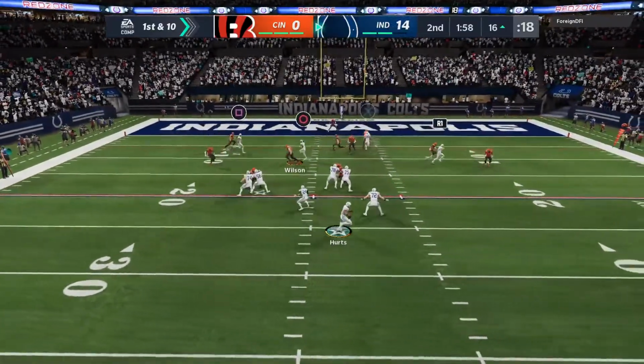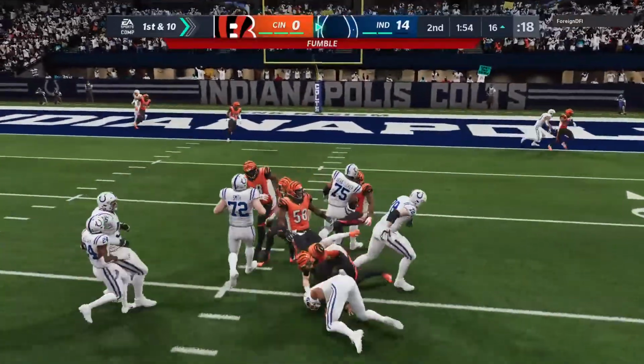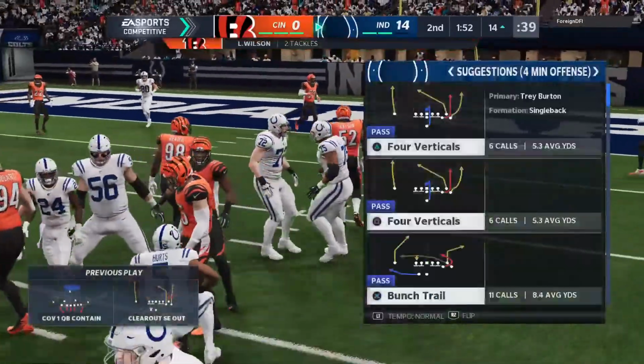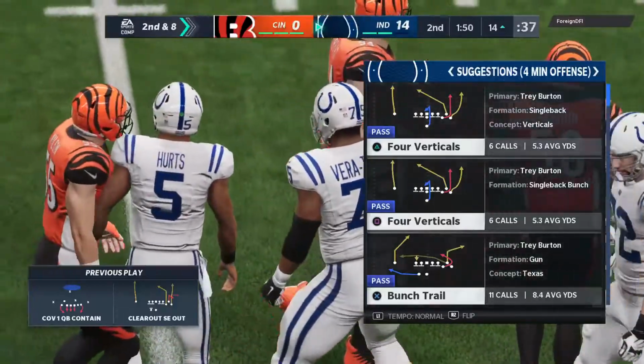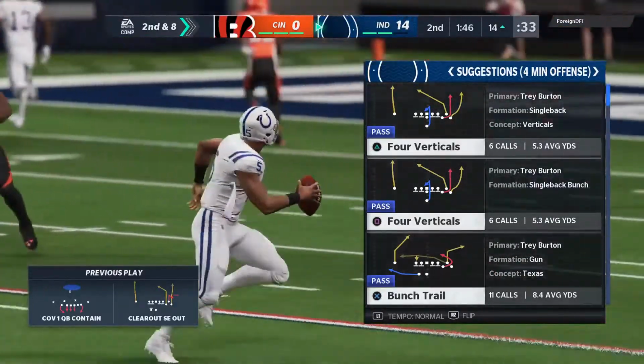On 1st and 10, it's Hurts. Flushed out right. Yep. Hurts fumbles it. McCall and Luck are skill, whatever the case is. They're feeling good about just keeping the football there. Yeah, the biggest thing that they're calling it now, our ball.